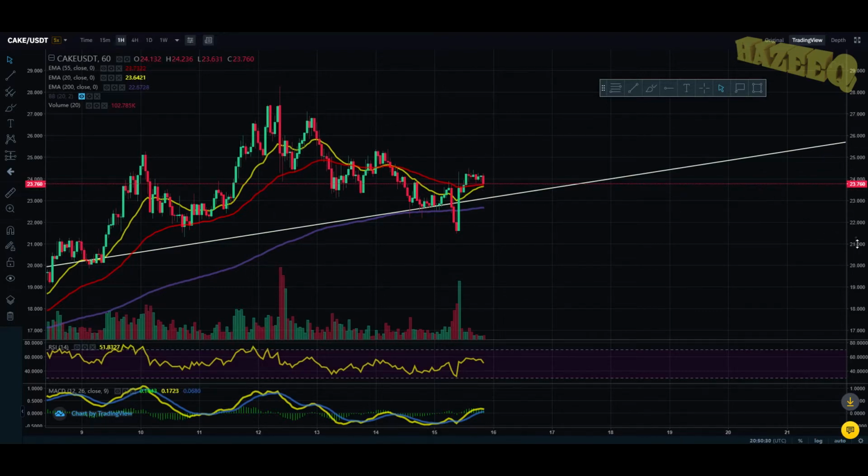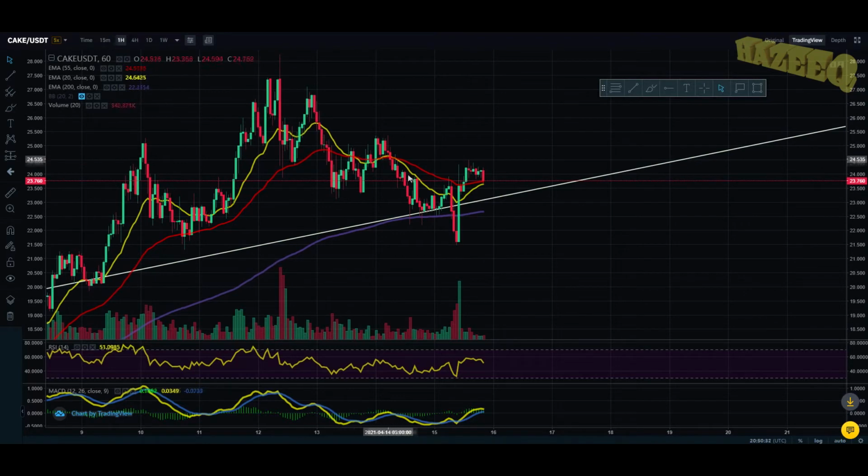But as you can see on the 1 hour chart, we have our 20 EMA, we have our 55 EMA, and we made this bearish cross earlier. Now we are looking for that bullish cross, and once the 20 EMA, which is the yellow line, crosses above the 55 EMA, which is the red line, then we create a bullish cross. That's called a bullish cross or a golden cross, whatever you want to say. And that will force the price to go up, and we will get supported by the 20 EMA.